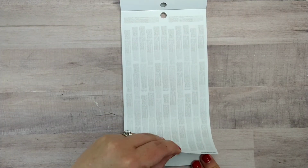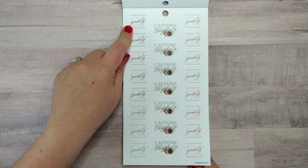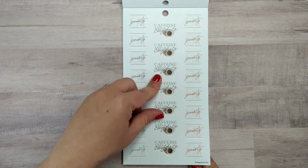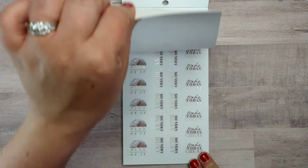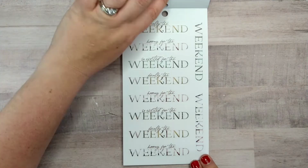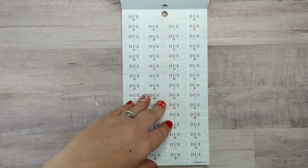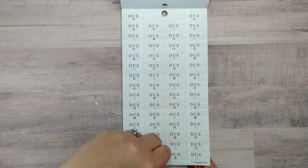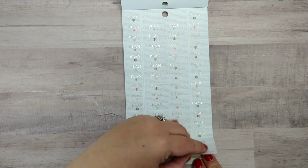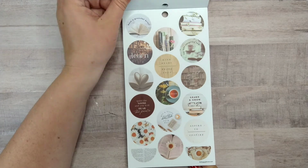Two pages of those. Priority, and then it says 01 in the background, I guess. Caffeine and confidence. I love that. Plan on it. So very busy. Make today great. Finally, the weekend. This is good for bills or projects outside of school. Plan, call, and email. Any of those could work for just about anyone. That one was clear. These are clear circles.